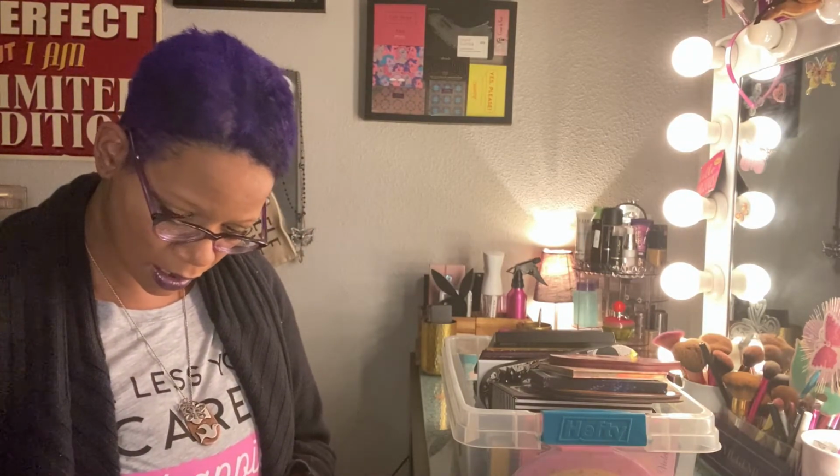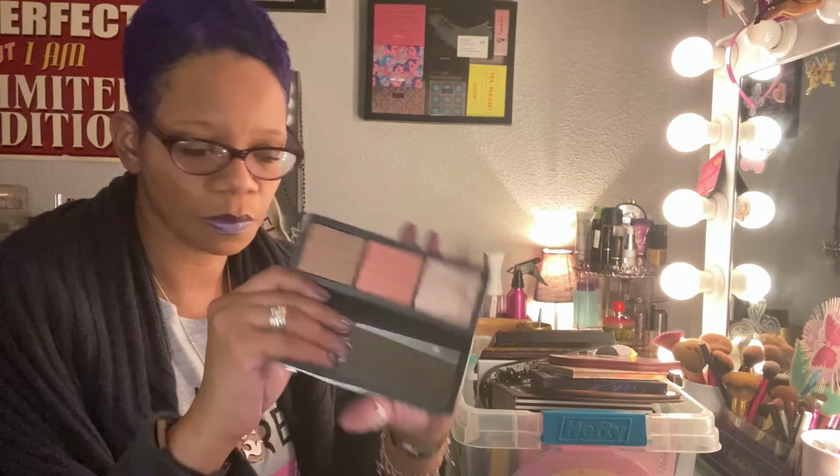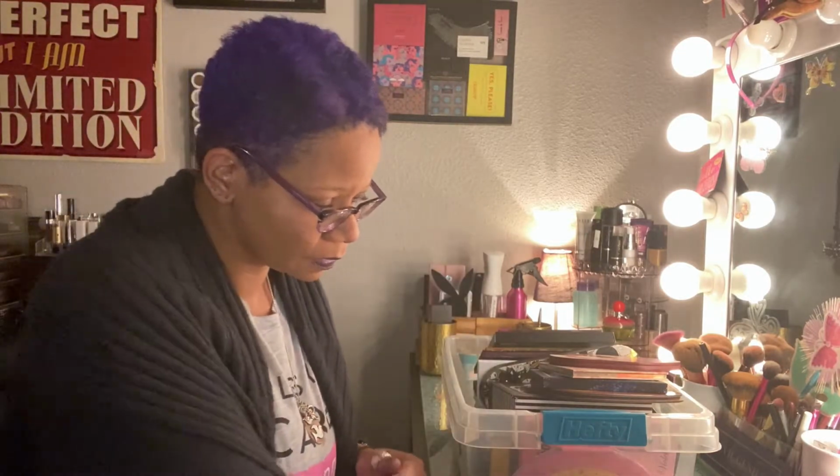From another seller, I got the MAC Pretty Little Things. I can't remember what the hell it's called. There was one in dark, deep and light, and I got both of them. And this is the one in light, so I'm really glad I have that. From another seller, I got the Too Faced I Want Candy. All of these have been sanitized. I want to mention that.